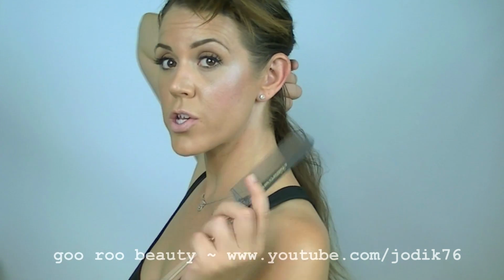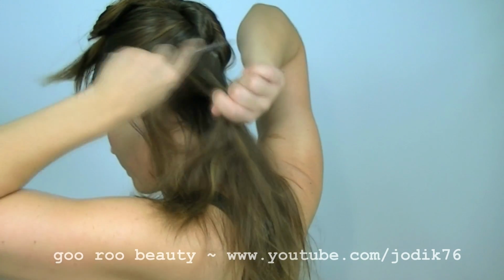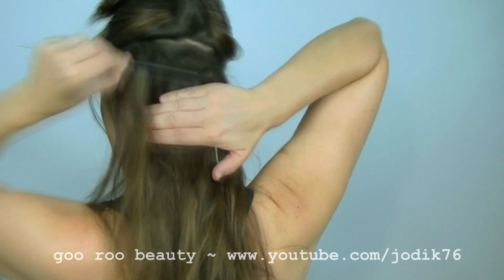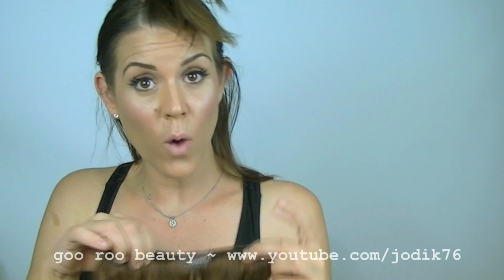Now the next thing that I want to do is grab sections and actually tease with this teasing comb. So I'm just going to go all around and tease. So we're giving that extension something to really get a hold of, as we want to put the widest section in first on the widest part of my head.